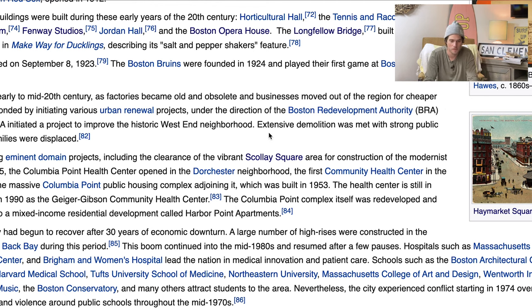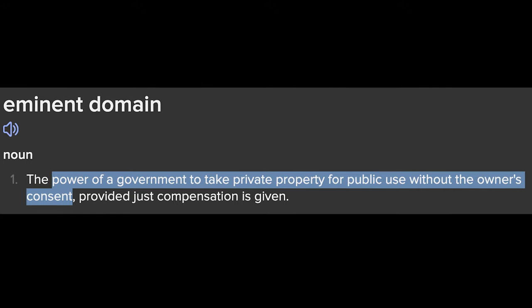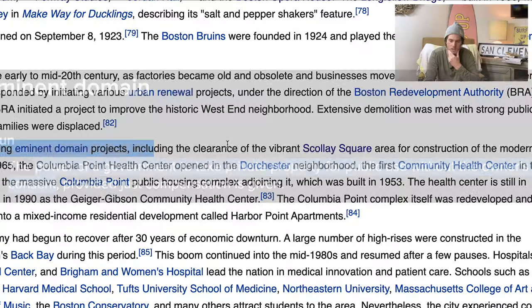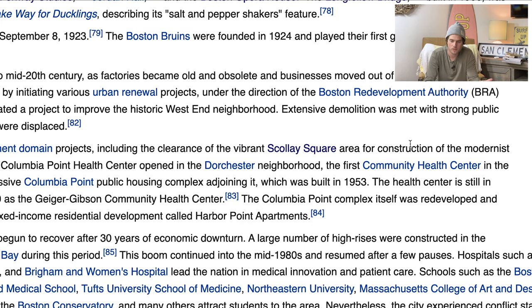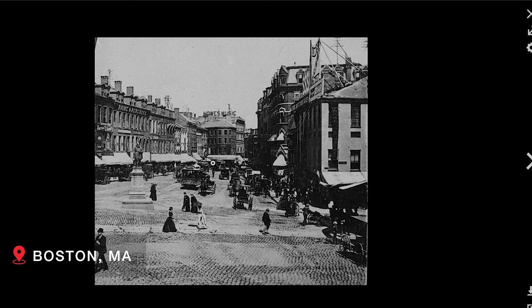And you'll see right here that the BRA continued implementing eminent domain projects, which is where the GOV can take private property without the owner's consent, including the clearance, the destruction of the vibrant Scollay Square. For what? Why did they do it? For construction of the modernist style GOV center. So here's a look at Scollay Square. I'm not sure if that's exactly how you pronounce it, and they're saying this is after September 1880.